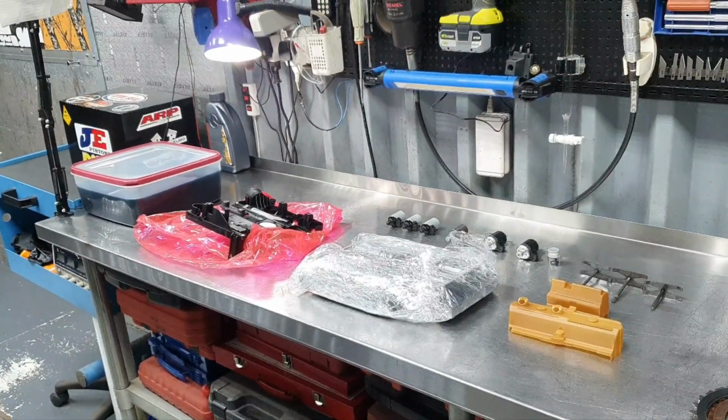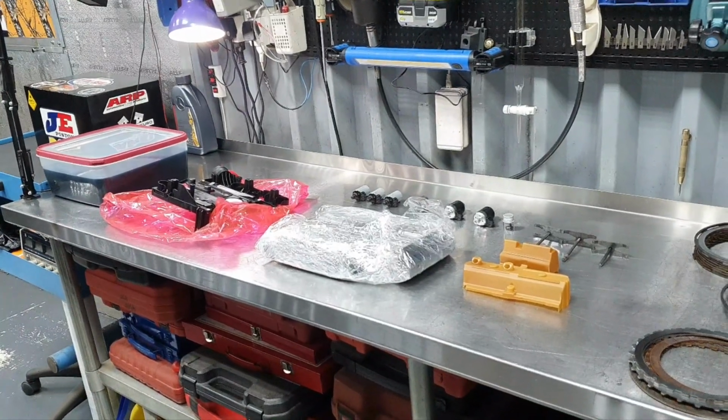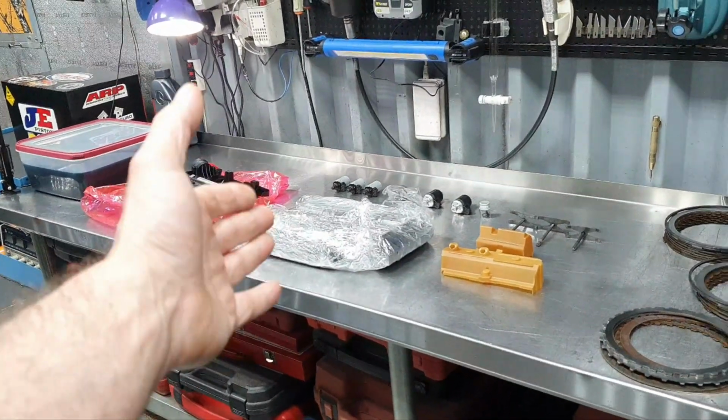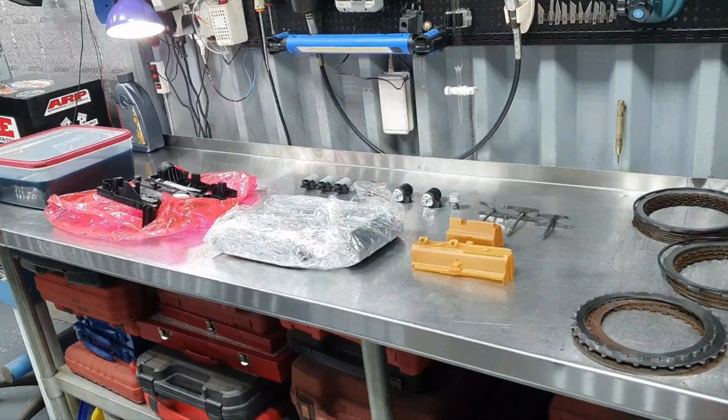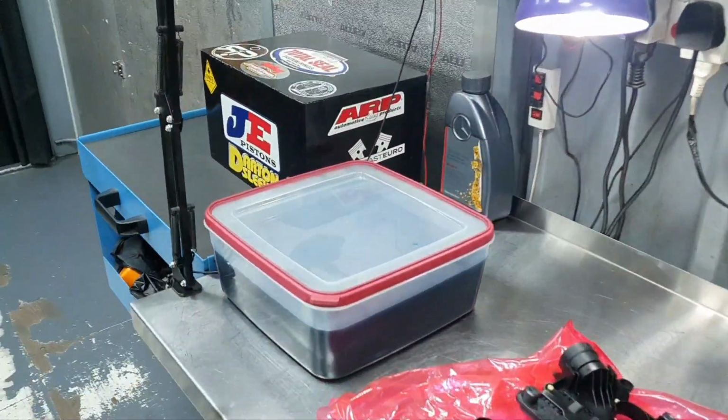Thursday, April 27, 2023. It's going to be an update. I'm going to finish with the valve body, actually. What's happening? I was supposed to receive the clutches yesterday at 6 p.m.